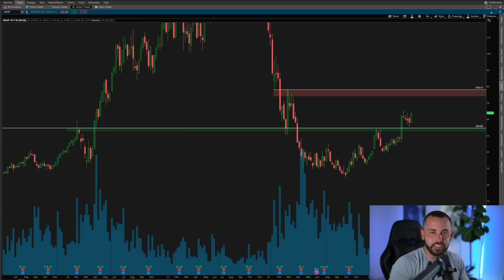So guys, this setup is not something that you haven't heard before. It's a bull flag, a weekly chart bull flag, along with a break and retest of a very key level. We've seen this on multiple stocks, and I want to break down and show you proof of this setup working out over 3 to 4 stocks.